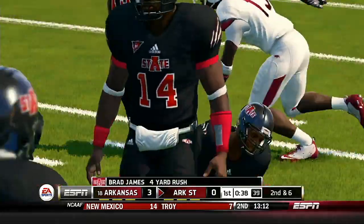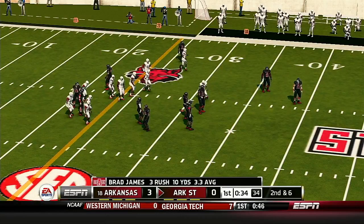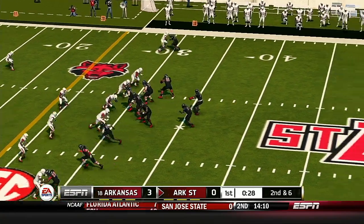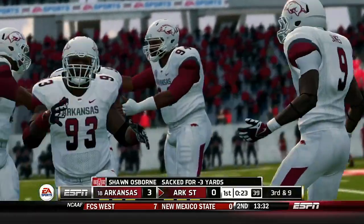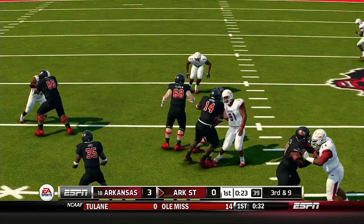Nice run, and he's brought down. Going to try and scramble, and they bring him down for a sack on the play. Sometimes it's just a relentless pass rush that results in a sack. That's what happened there.